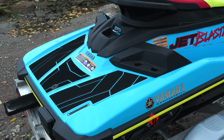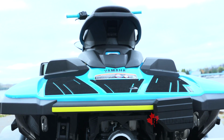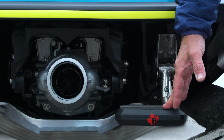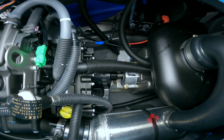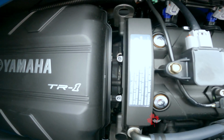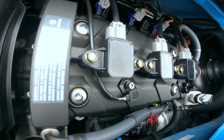The boarding platform is large and covered in EVA foam for comfort. And check this out. Even the Blaster has a handy reboarding step that automatically tucks out of the way. Powering the JetBlaster is the high-output version of Yamaha's lightweight TR1 3-cylinder engine, which is reported to make 110 horsepower. That's 10% more than the regular TR1 found in the EX models.